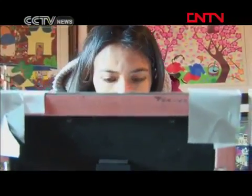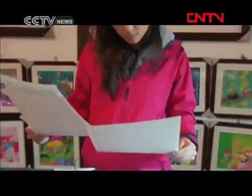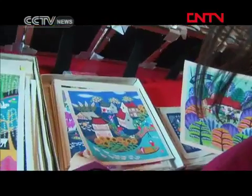I'm lost in a world of colours. These paintings may be simple, but they depict the local daily lives of the Jinshan people. From dinners to festivals or even just a tree. That's why it feels so real.